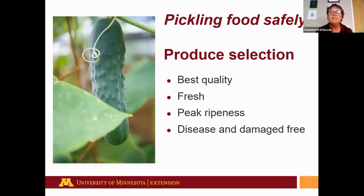And then pickling food safely, we'll talk a little bit about selecting the produce. Home canning recipes and methods are tested using best quality ingredients. Always use fresh produce at its peak ripeness and quality, free of bruises, cracks, disease, or insect damage. Diseased or damaged produce may actually harbor pathogens. The processing time may not be enough to kill extra pathogens contained in that damaged or diseased produce.